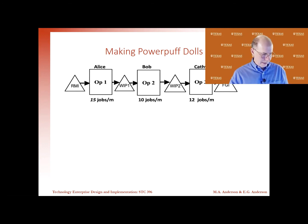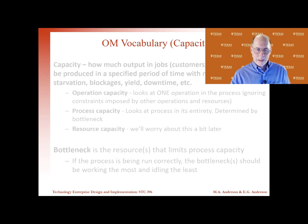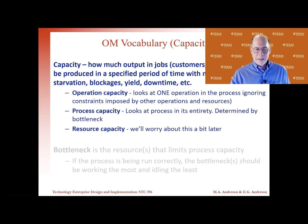And here it is. So let's go through some terminology and apply it to this process. First of all, this is perhaps the most important term that you need to understand, and that is capacity. And it's how much in jobs, customers, widgets, Powerpuff Girls, etc., that can be produced in a specified period of time with no losses due to starvation, blockages, yield, downtime, etc. So what that means is, if my process isn't interrupted for any reason, there are no problems that occur, how many Powerpuff Girls can I churn out in an hour? That's what capacity is. It's the best you can do.